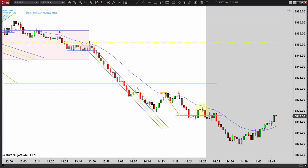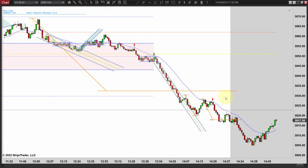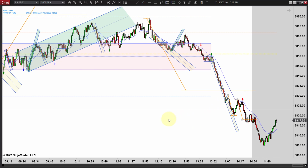And when this didn't break below that one, that changes everything because now you got a 2-bar matching low, and you could tick lower and trap you, and especially this late in the day at 2:30. So I don't see anything else there I like, and that's how I saw it.